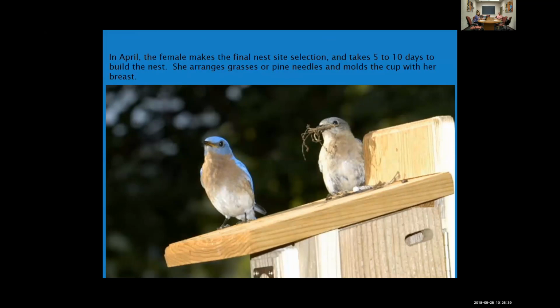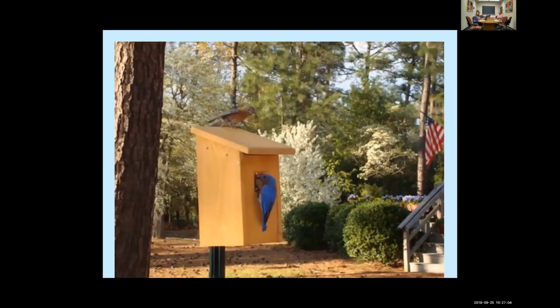Over in Virginia, at the golf course, we have a lot of Virginia white pine, and those nests are almost always pine needles. At the Turfgrass Center, we have a lot of dry grass from around the woods, and so we get a lot of dry grass nests. Both birds build the nest, but she will mold a cup shape into the top of the nest where she'll lay the eggs. Here's some more nest building. They are just stunning birds.